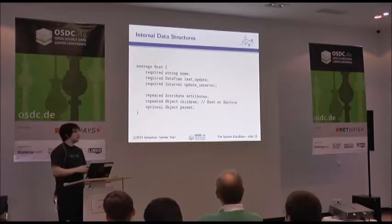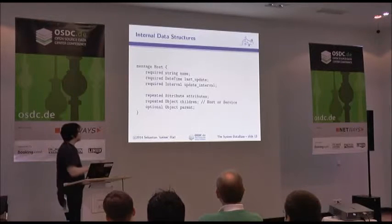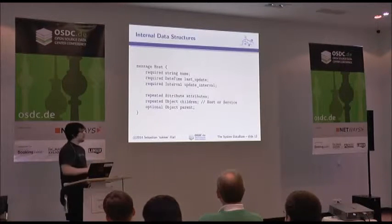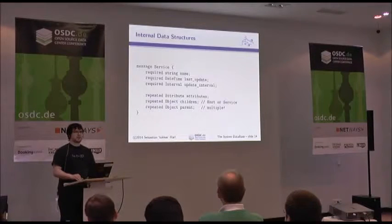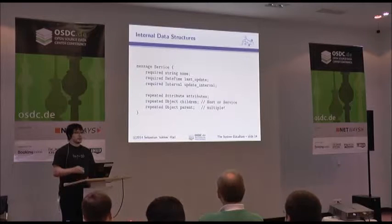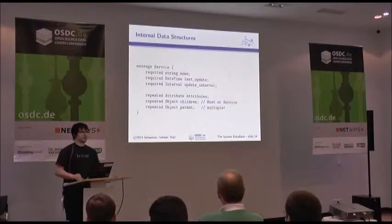So this is an example, in that case formatted as a protobuf or similar, of what a host looks like. We see that it has the name, those timestamp information, and then it points us to its child objects, the attributes, and also, to go back through the tree, a parent object. A service is basically the same, except that it can have multiple parents. A host by design can only have one parent. So if that is a problem for you, it might make sense to consider some of your hosts as services. But that is something that actual use of the software will have to solve.